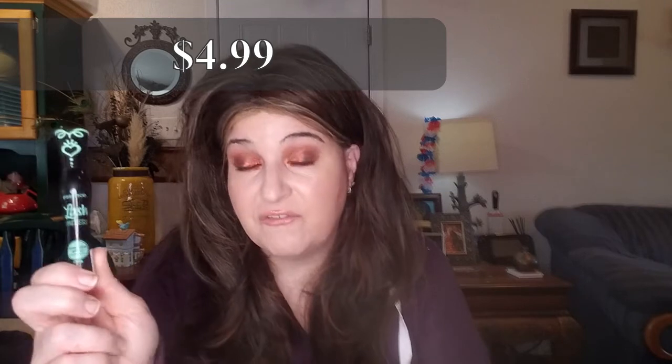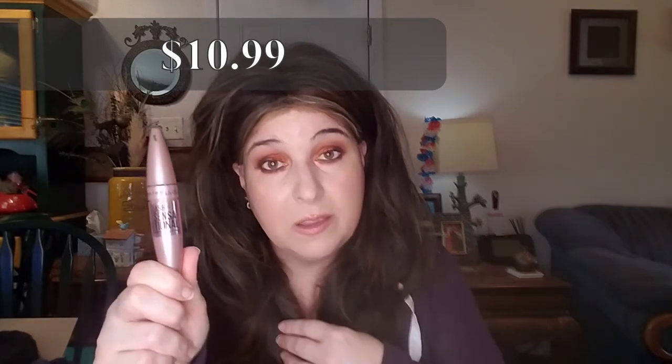For mascara, I haven't tried this yet, but I hear nothing but great things about this Essence Lash Princess, especially the false lash effect mascara, the green one. Here I have the Maybelline Lash Sensational. This is really a good one if you're looking for volume. I don't really look for length ones, but this is a good one, I think, if you're looking for volume.